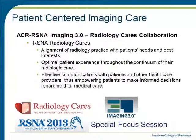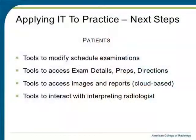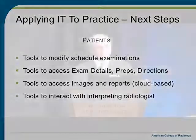Another front where the ACR and RSNA are going to collaborate: Mary Mahoney and I are going to do a combined Imaging 3.0 and Radiology Cares presentation at this year's RSNA, so I'm excited about that. But here's where our grid's helping, right? Because look at this gap in our patient care-centered processes. So here's one of the challenges for you in developing these tools, and this is putting it together and looking at this. It shows us where we can fill in the blanks. So tools to modify the schedule for exam details, how to go from scheduling to automatically protocoling in the machine.